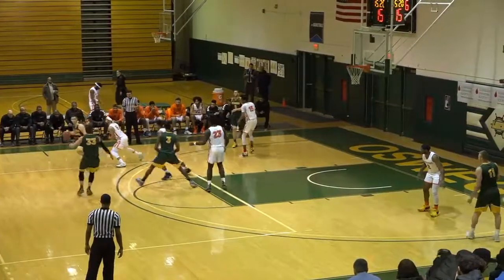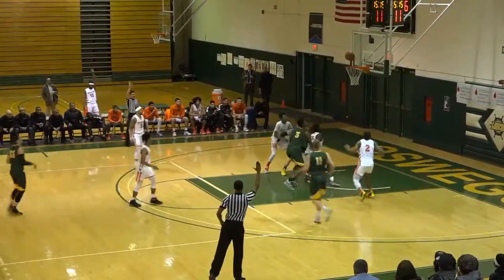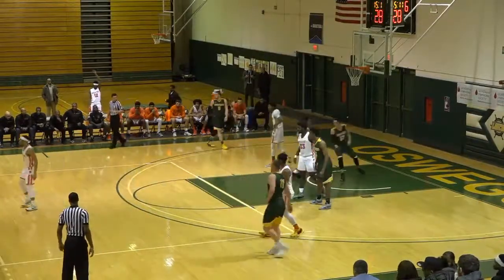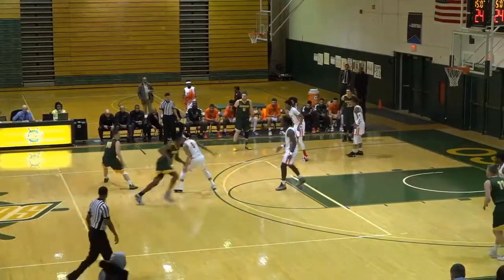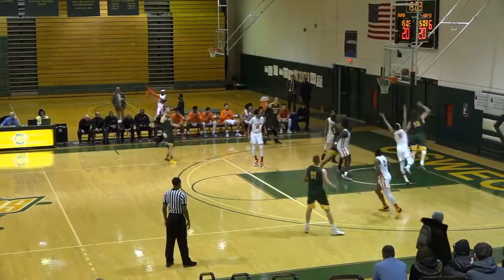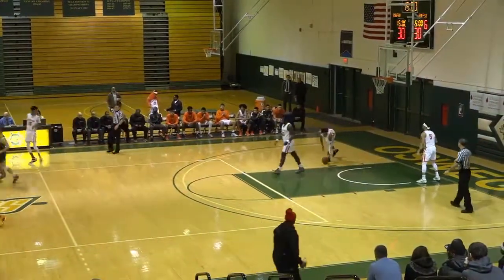Screen to the right for Sanborn, looking for Carey. Carey got a little room, now he'll pull up for 3 over Adams. Front rim no, Carey 0 for his first 2, and a long rebound for Brandon Gartland to keep it with the Lakers. There's Sanborn, gets the screen to the left from Tyler Pierre, and now to the right. Sanborn hesitation, drive to the rim with his right hand. Bump, no foul, finishes underneath anyways, and it's 9-6 Lakers.